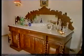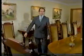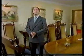That sideboard is absolutely groaning with decanters. There are mucho decanters in the dining room as well. Now, no one could possibly afford or indeed want to buy so many decanters, so perhaps these folks get given them for some reason.